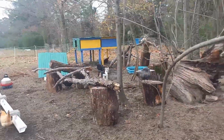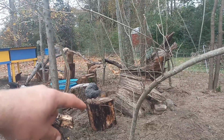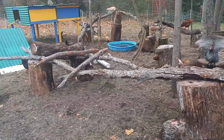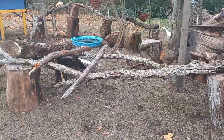So we made them a little jungle gym with a few logs, and we might cover those up with some branches in the future, but they got a few little hops right there. And here's what we did with the logs and branches. So this is going to be a ton of enrichment. It's going to be really fun for them.